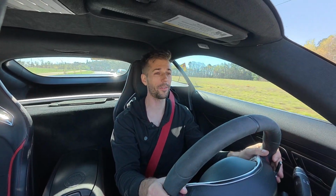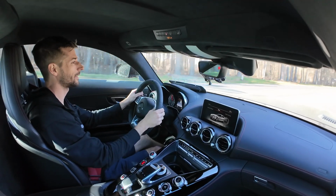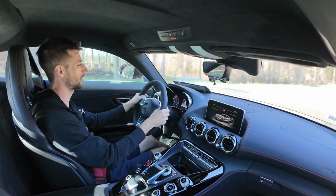That is quick for even a mild acceleration like that. But I think this is pretty spacious too. It's not too tight feeling. You do have a good outlook over the hood, even with how long that hood is. I can see on that passenger side.